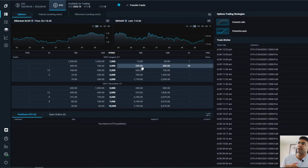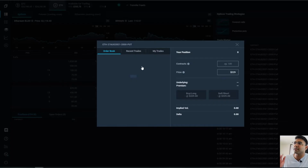The roughest math says that 229 divided by 2,000 is a little more than 10%, I think it's 11%. If I press this, we see the pop-up for what we can do. Over here: Ethereum, 27 August 2021, $2,000 strike, and what type of contract, call versus put. The order book is telling us the bid size, 10 contracts, 100 contracts, 100 contracts, and what price we're looking at. The ask price on the flip side is 300, 320, and somebody put in $499 for 10 contracts, which on $2,000 to get $500 in premium is literally 25% premium, just for context. Over 2 months, that's 12.5% a month, or 3% a week. Pretty cool if it ever executes. That's the way I'm looking at it.